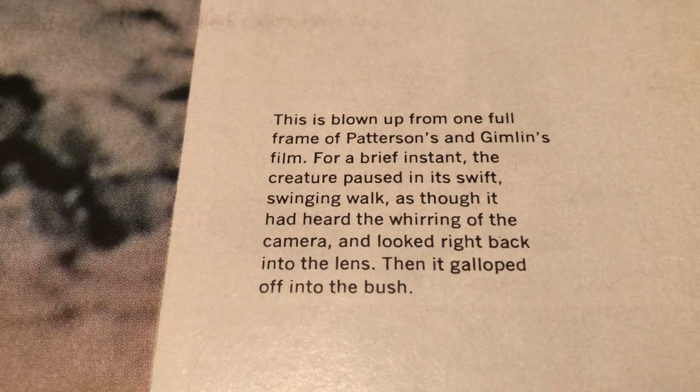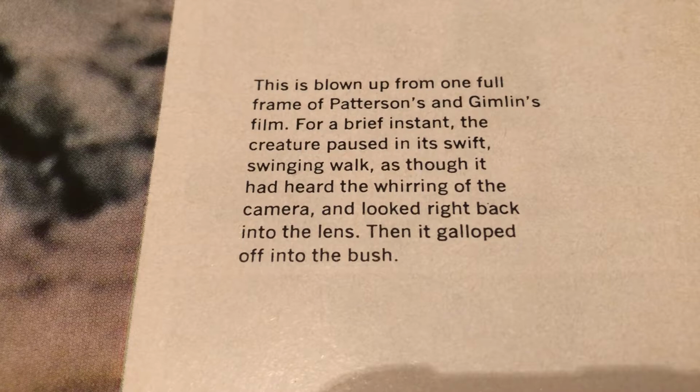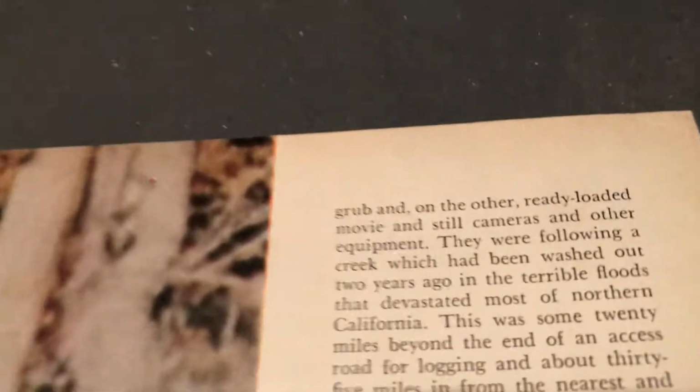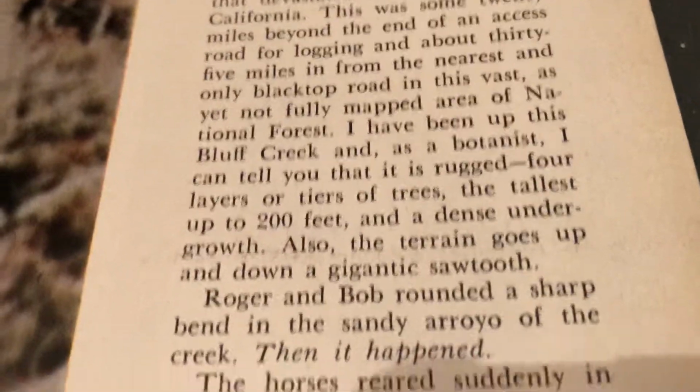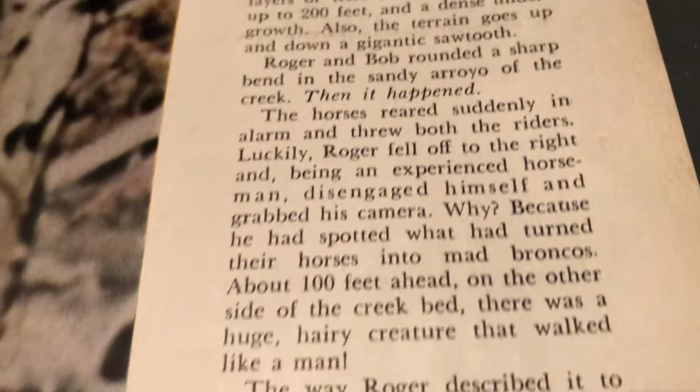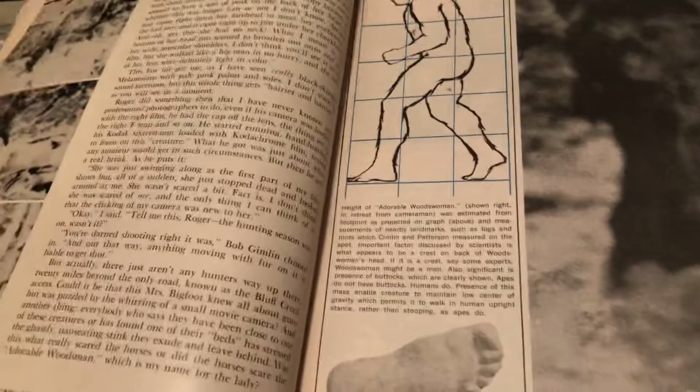For a brief instant, the creature paused in its swift, swinging walk as though it heard the whirring of a camera and looked right back into the lens, and it galloped off into the bush. No, it didn't really gallop. It just kept walking fast as it got down into there. The Bluff Creek, where there was all that water damage down there. That's why everything looks like an odd mess where it's walking. More of the frames of it. So it's neat to have the original coverage of it in this magazine.